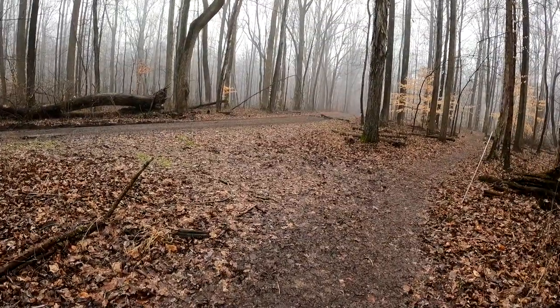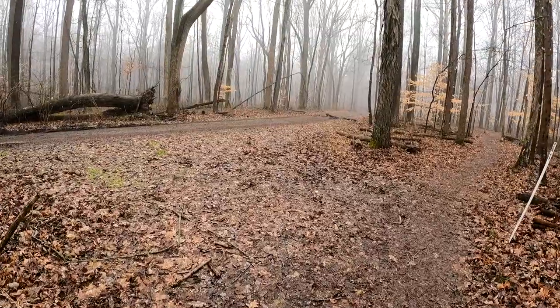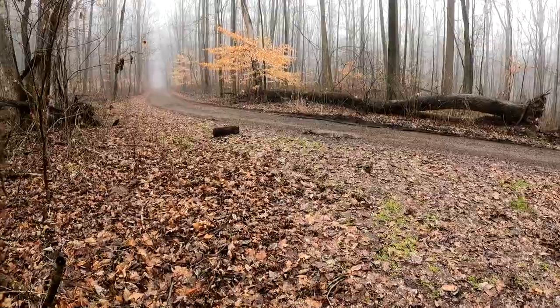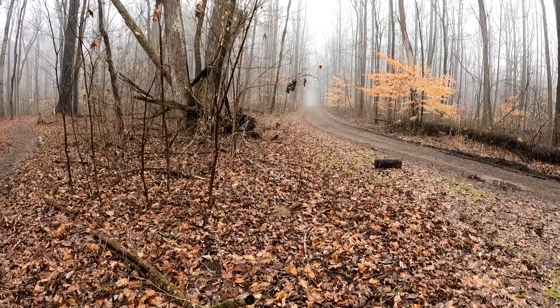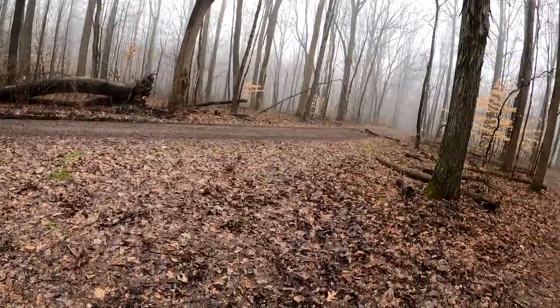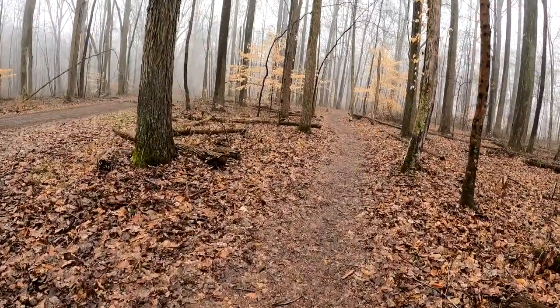Oh, it looks like we're coming up to a, oh hell, I'm not sure what kind of road this is. Here, I'll show you. Some type of service road. Or could this be a horse trail? This could very well be a horse trail. I don't know. Okay, let's turn the GoPro off and save some battery. Okay, we're at a split and there's no trail marker, so we can either go right. Let me go this way and show you behind me.